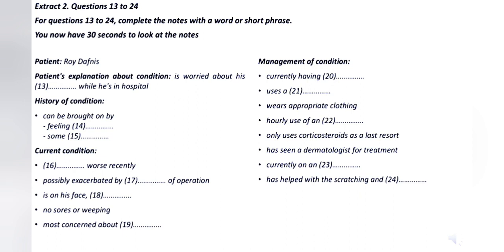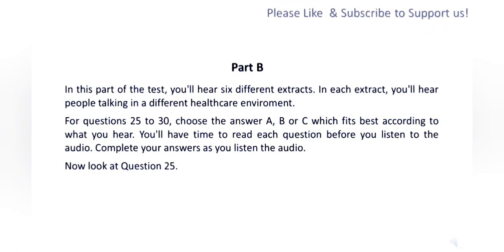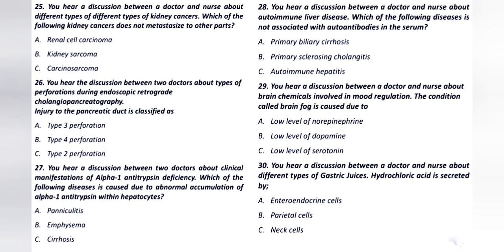That is the end of Part A. Now look at Part B. Part B. In this part of the test, you will hear 6 different extracts. In each extract, you'll hear people talking in a different healthcare environment. For questions 25 to 30, choose the answer A, B, or C, which fits best according to what you hear. You will have time to read each question before you listen to the audio. Complete the answers as you listen to the audio. Now, look at question 25. You hear a discussion about different types of kidney cancers. Now, read the question.